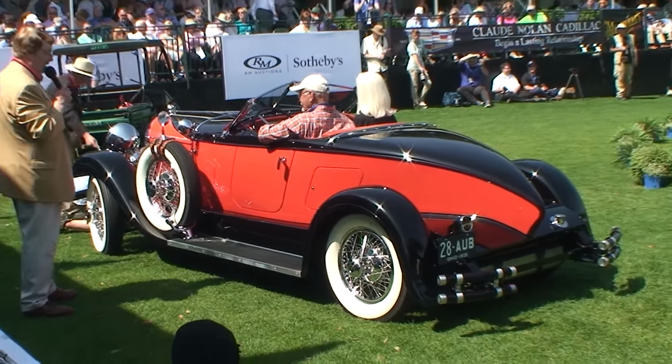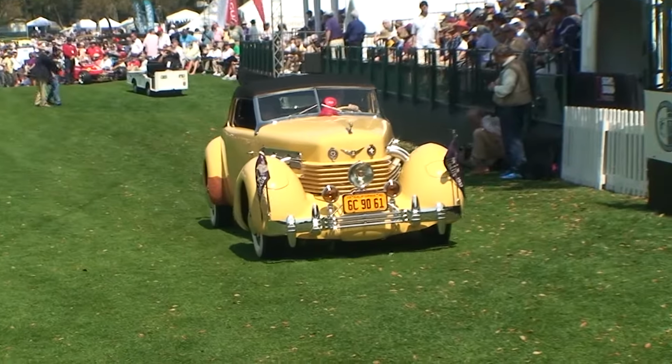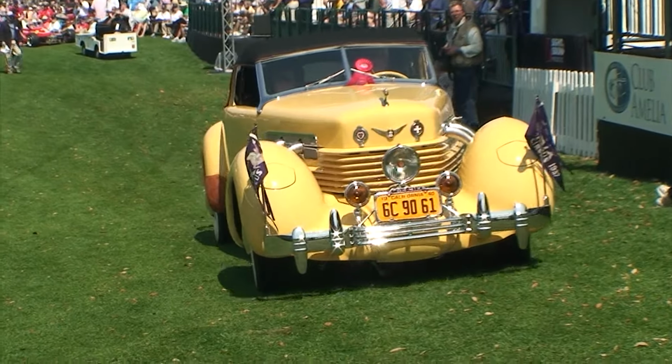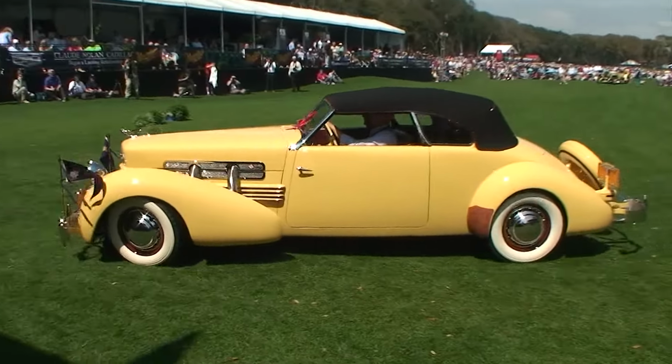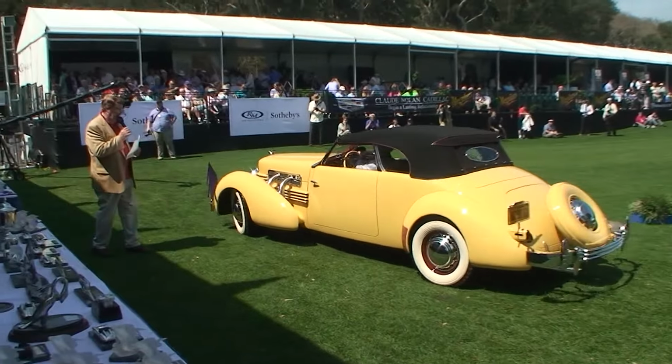Designed by Alan Levy, the Boattail Speedster was formerly owned by Tom Mix. As a matter of fact, he was killed in this car when he went into a ditch and something in the back seat hit him in the back of the head and he died.